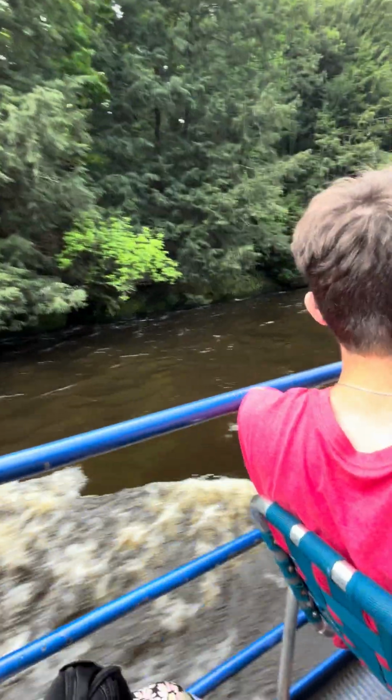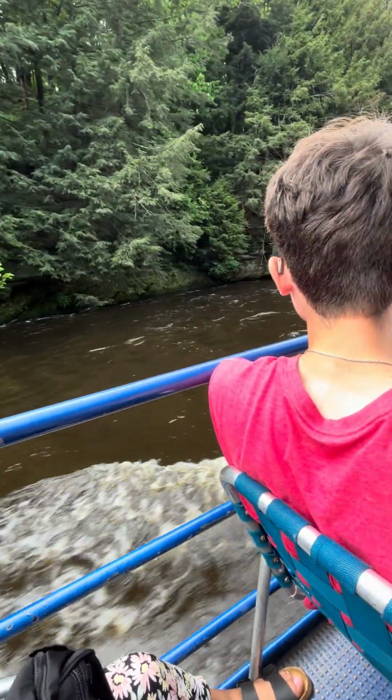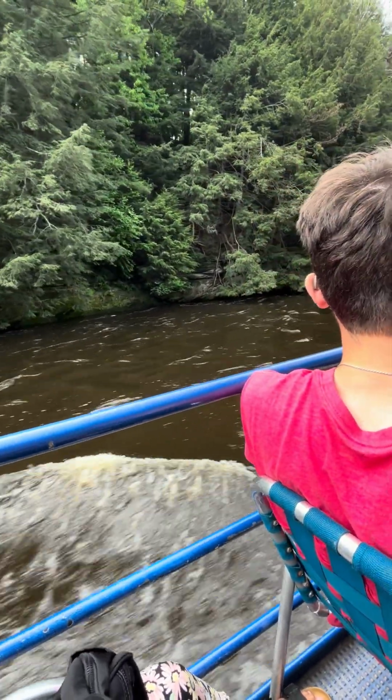All right, at this time, this channel of the river that we are just now entering is called the Narrows.